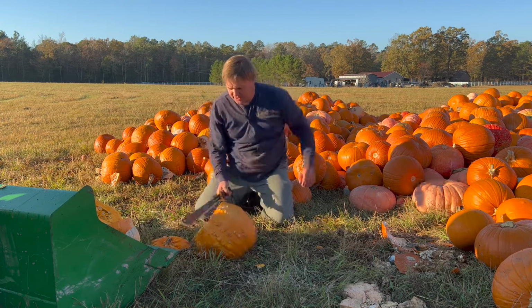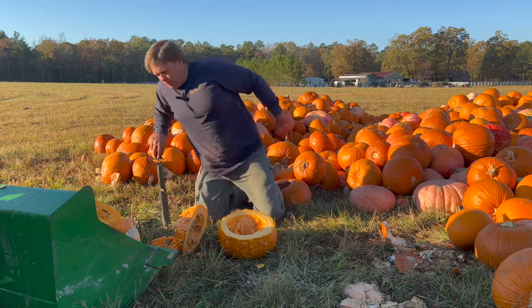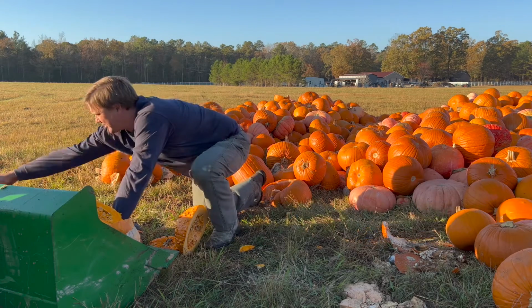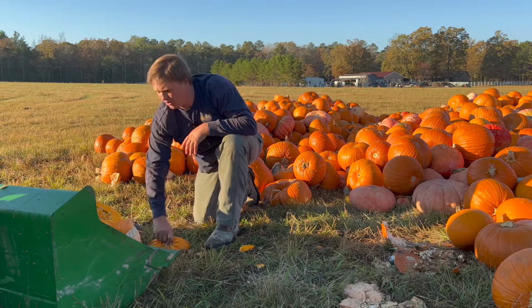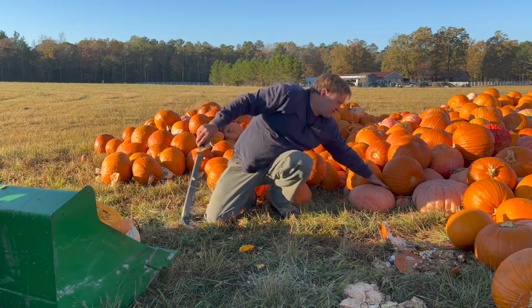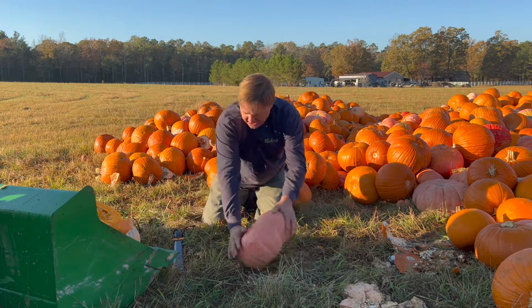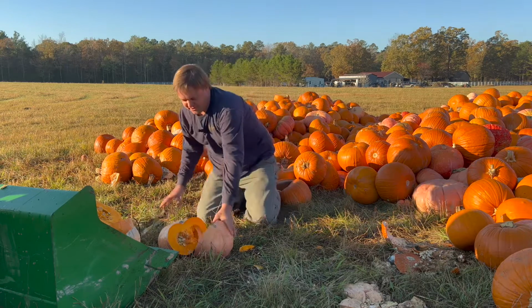One of those is that for us here at Untitled Family Farms, we do try to help reduce community waste into landfills, especially if we can compost them or recycle them on the farm. And so if we can keep several thousand pounds of pumpkins out of landfills and feed our pigs in the process, we are excited and happy to do that.